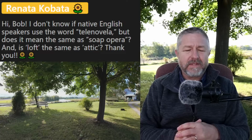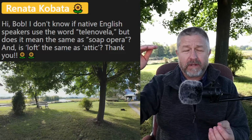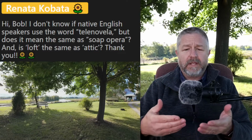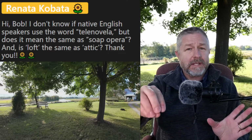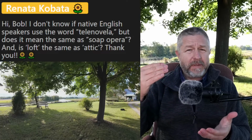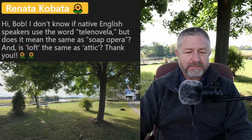And is loft the same as attic? For me, no. A loft would be a livable space in the top floor of a house, or a loft can also be a type of apartment that doesn't really have rooms. So a loft apartment, the living room, bedroom, and kitchen are one open space, and then there's usually a separate room for a bathroom. But a loft is always livable. An attic is usually a space in the top part of a house used mostly for storage. You store stuff in the attic.